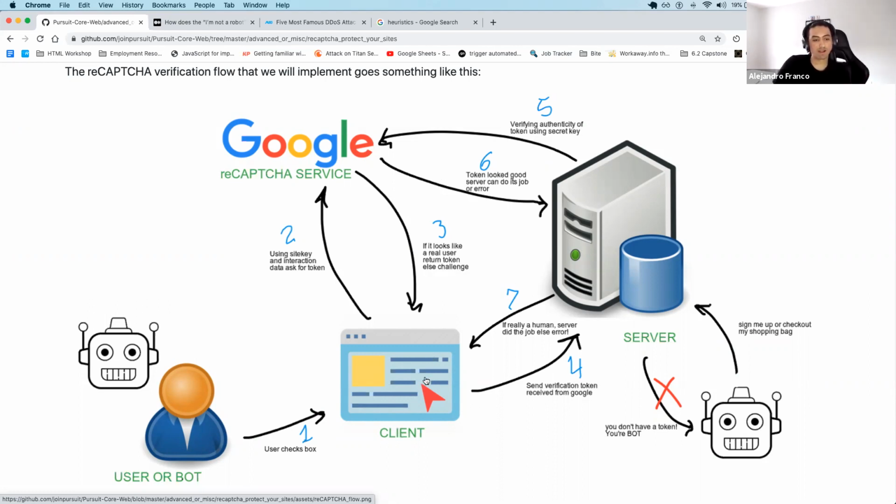Then lastly the server will reply back to the client saying, if everything looked good, then you're a human and the server did the job, or else it sends an error, saying there was something wrong, we're not too sure. Then the client receives that information back, and we see that the user was created, the order was checked out, etc.